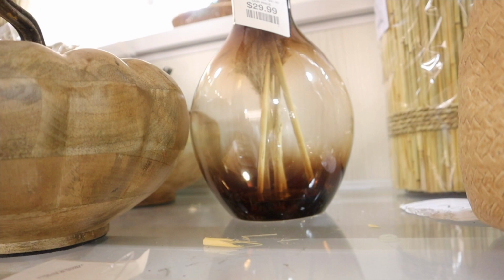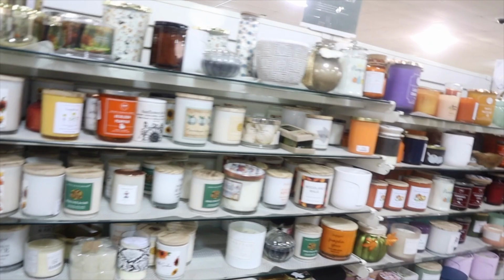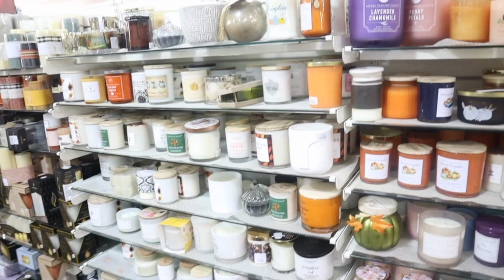You know what? I'm not sure. I'm really not sure. I love this. I actually really, really like this, y'all. This is really, really cute. Y'all, we found the candles. They have so many different fall candles. I'm not really into the fall scents that much. Jordan don't like them either. So everything is just a lot of pumpkin, but they're cute though.